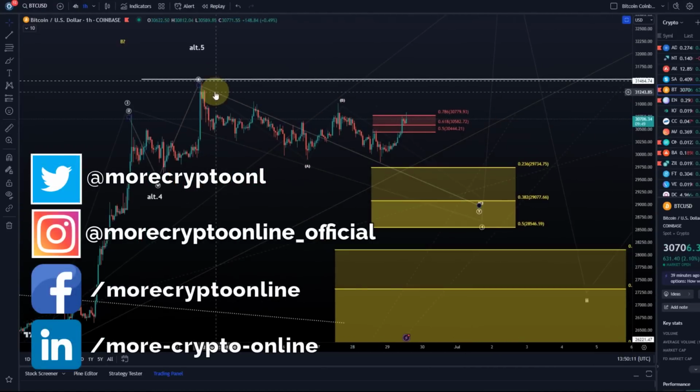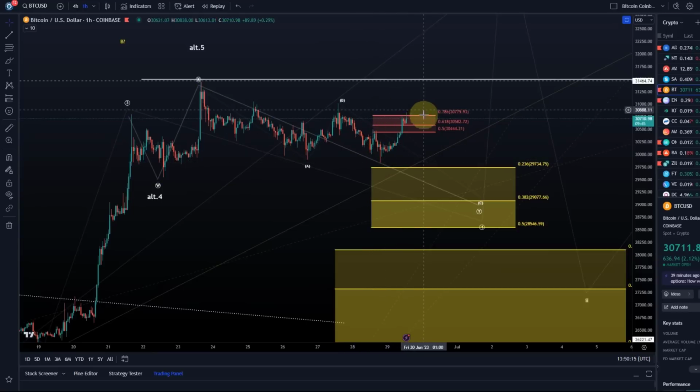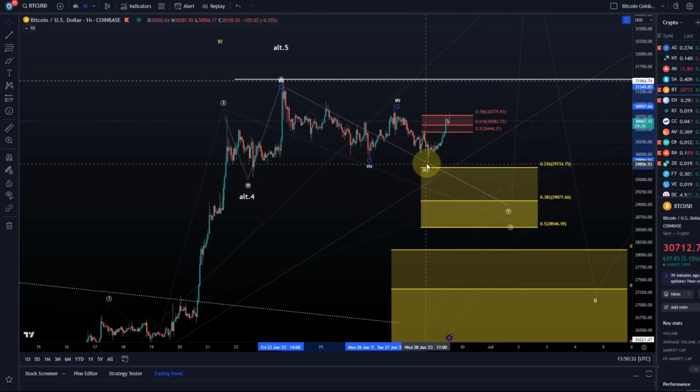It's a bit of a roller coaster up here, honestly. So we have the next attempt to break through resistance. It's just below resistance. This is the moment of truth. Earlier today, we talked about that the 30,780 level, when broken and price sustains above it, that is a good sign that the wave C might finally be in, and that we're heading higher here.